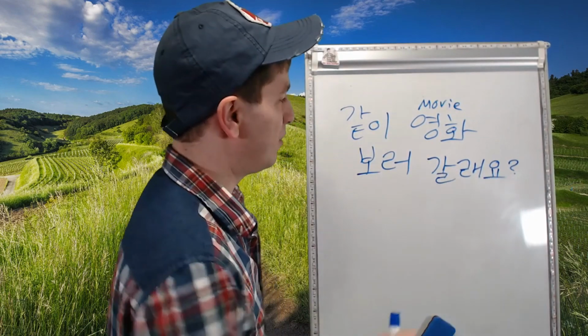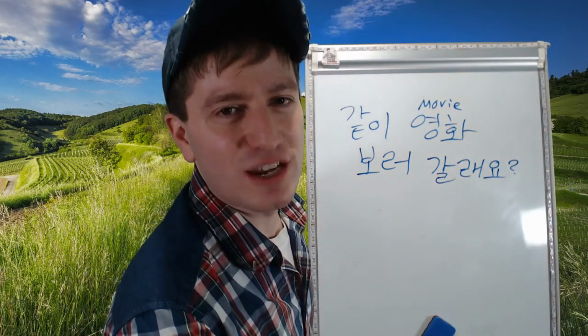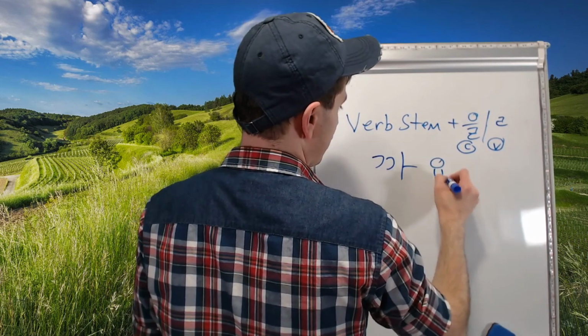같이 영화 보러 갈래요? Together, you want to go see a movie? You want to go see a movie together? Are you intending to go see a movie together? Literally. The next form, again, you attach ㄹ/을, and then now you attach 까 or 까요.